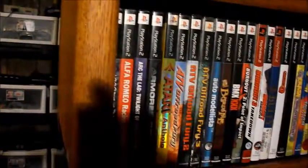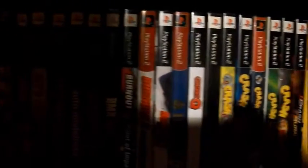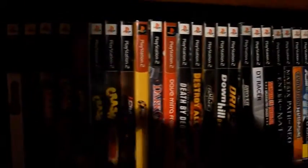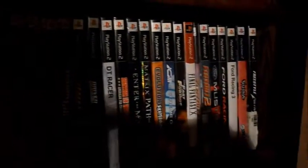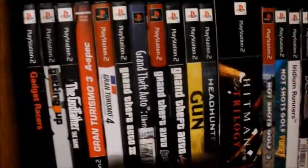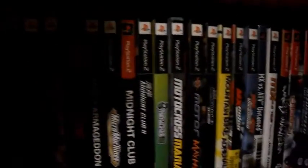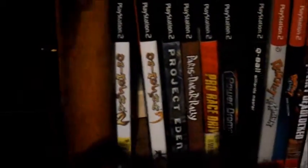Third row is my first row of PS2 games. It's my second row. I do plan on playing all of these. I've played most of them. I'm still working on it. And my third row.